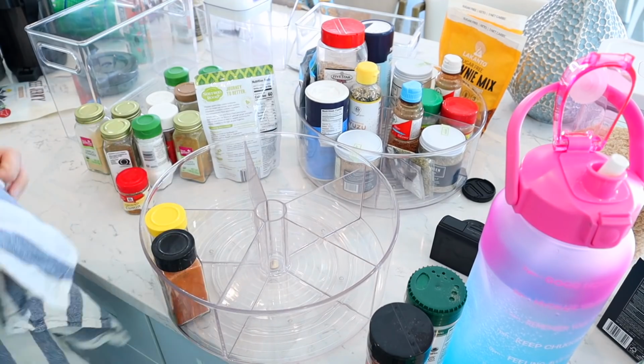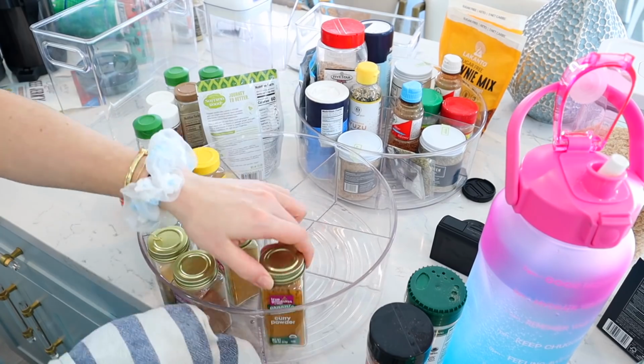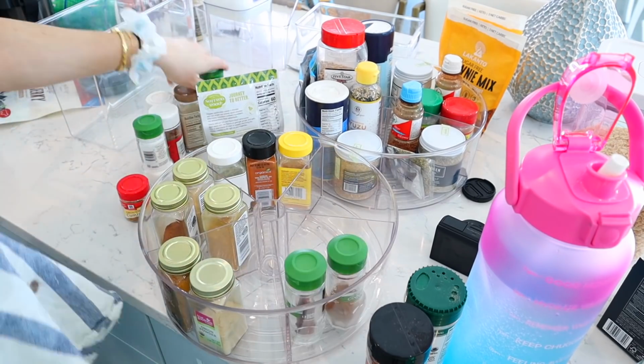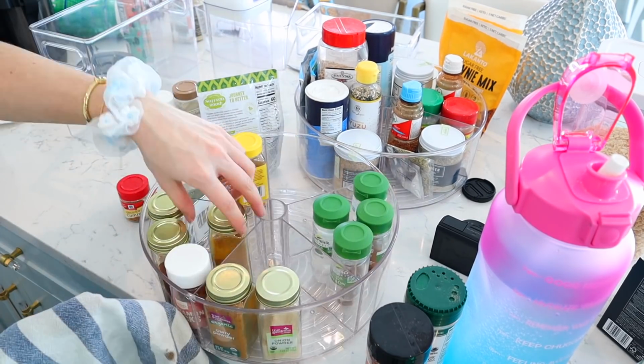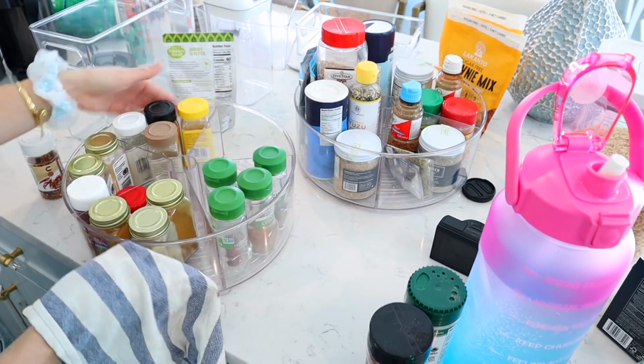I'm going through my Lazy Susans now, the other two. I wiped them down, and then I'm going to wipe down and dust each individual spice, and I like to make sure that the label is facing outwards, so that way when I'm spinning it, I'll always know what's inside.